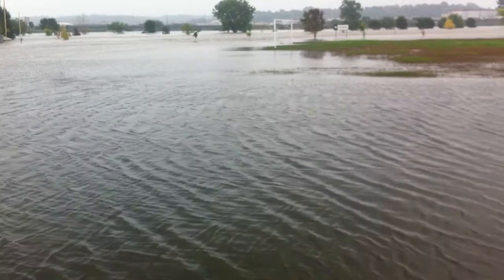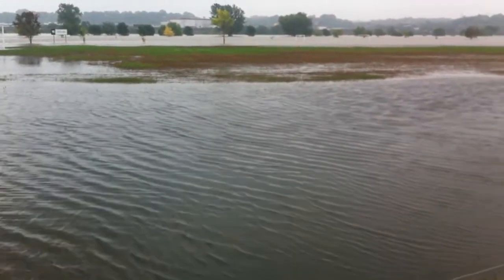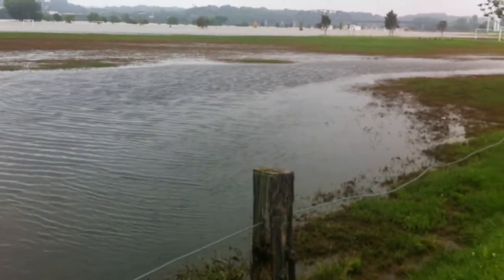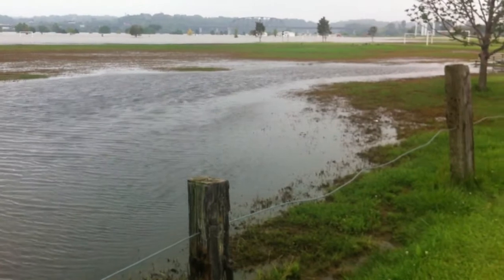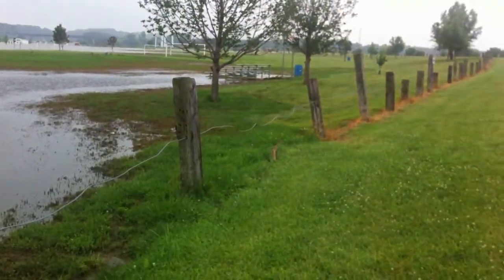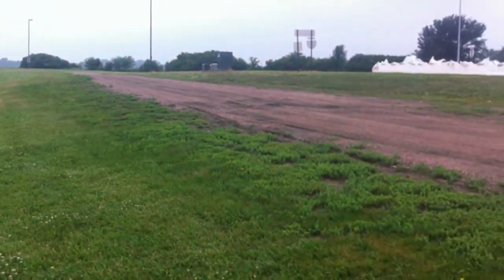These are the soccer fields. The water has been higher. You can see the evidence of that. It's a lake. It's just devastating to these soccer fields. There you have it.